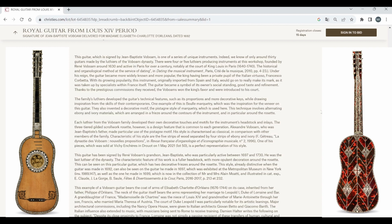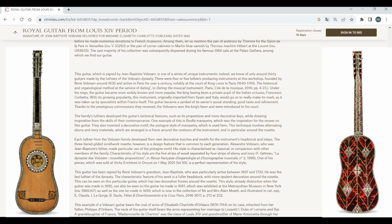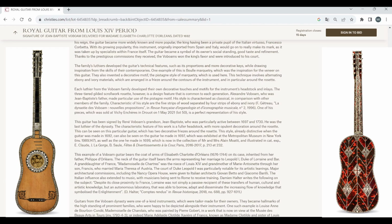Under his reign, the guitar became more widely known and more popular, the king having been a private pupil of the Italian virtuoso Francesco Corbetta. With its growing popularity, this instrument, originally imported from Spain and Italy, would go on to really make its mark, as it was taken up by specialists within France itself. The guitar became a symbol of its owner's social standing, good taste and refinement. Thanks to the prestigious commissions they received, the Voboams won the king's favour and were introduced to the court. So these are court-appointed instrument makers here, so they've sealed their legacy already.